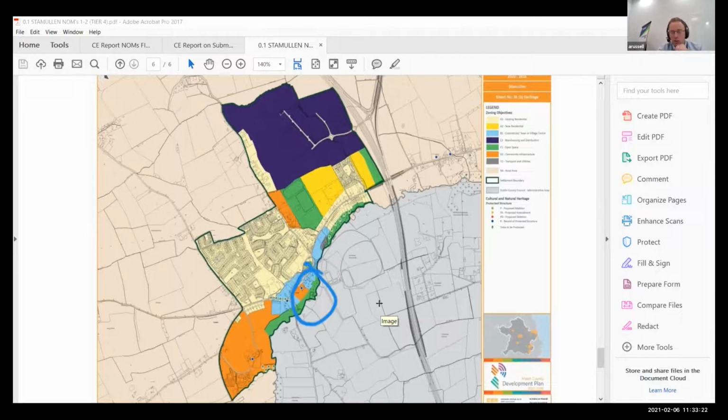It's also important to note that the B1 zoning would facilitate community uses as well. Community facilities are a permitted use under the B1 zoning also, but it is something that can be looked at in more detail when we do get to the local area plan stage. So the Chief Executive's recommendation would be no change recommended in this instance.